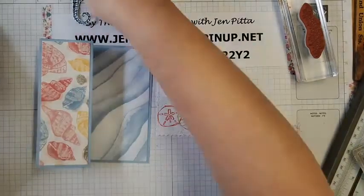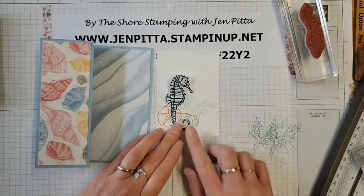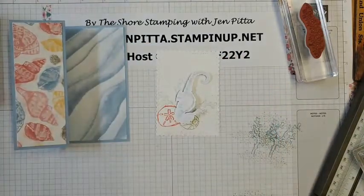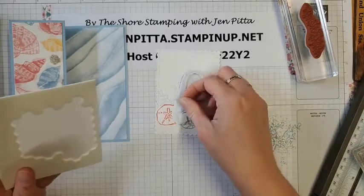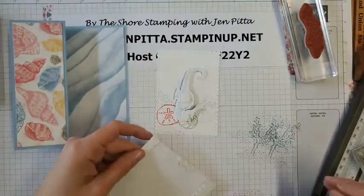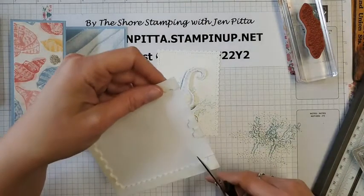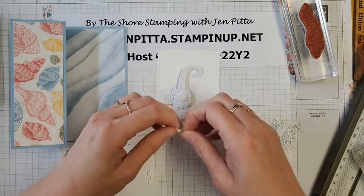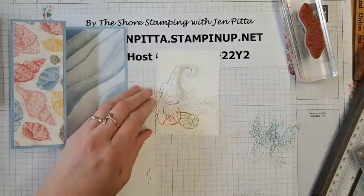Now let's see how my positioning laid out. Oh, I think that's kind of cute. I think I'll put it like right here, and then it kind of layers on there. I'm gonna pop this up, of course. So I'll put that there, and maybe, oh, I don't have any of the mini ones left here. I'm just gonna cut a skinny one like that, and we'll put it here. Okay.